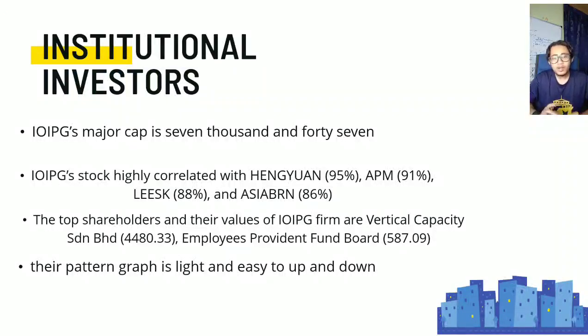IOIPG's stock is highly correlated with Hang Yuen 95%, APM 91%, Liz 88%, and Asia BRN 86%, while their manipulation indicator is very hard to manipulate. The top shareholders and their values in IOIPG are Vertical Capacities Berhad 4,480.30, Employees Provident Fund Board 587.09, Amanah Saham Bumiputera 316.55, and RSB Securities Singapore Pte Ltd 148.01. Anyhow, the adjusted float is quite low, so their pattern graph is light and easy to go up and down.